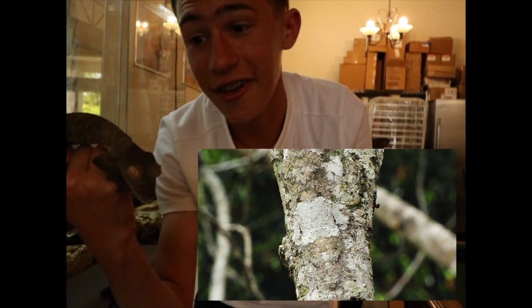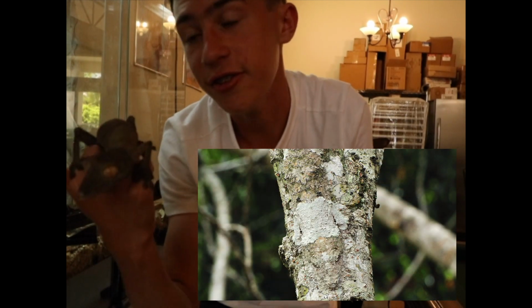It almost looks like a leaf. That's why they're called leaf-tailed geckos. They try and blend in with their surroundings. Now this thing really looks like he could live in a rainforest and you never see them. Now I'm gonna put him back in his cage so I don't want to stress him out too much.